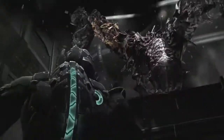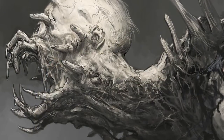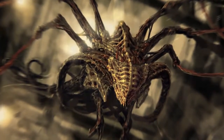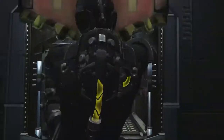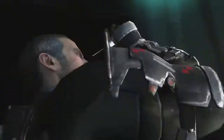From the hulking brutes to the nightmarish lurkers, each and every necromorph has been designed to terrify and horrify as they haunt dark spaces in search of victims. But thanks to lighting, location, and sound, even when the necromorphs aren't visible, their presence is felt by Isaac every step of the way. But he isn't going down without a fight.